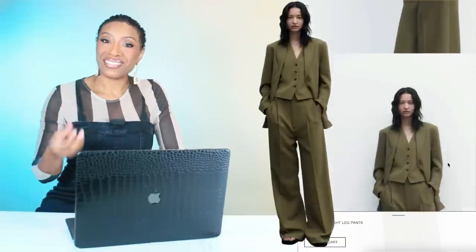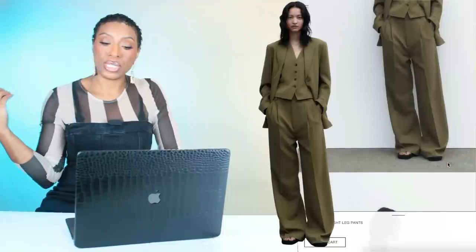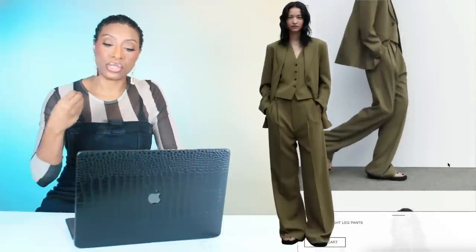Stay at Zara, because then we're going to go to the women's department and look in our right gender section. And for $70, they have these pants called a pleated straight leg pants. They come in sizes extra small to double extra large.